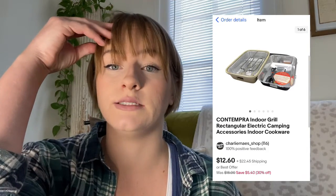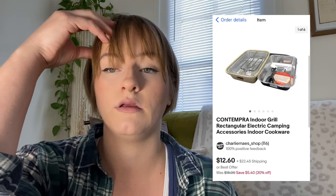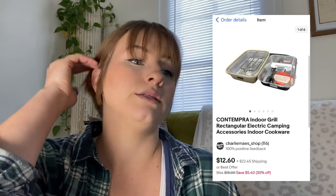Okay, next is a Contempra indoor grill. Rectangular electric camping accessories indoor cookware. This took forever to sell. I've changed the prices on it a couple of times. Originally, I was hoping to get like $29.99, I think, on it, and no hits, no bites, no nothing.